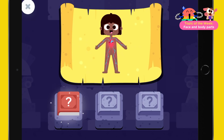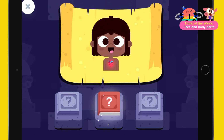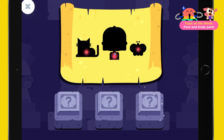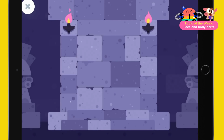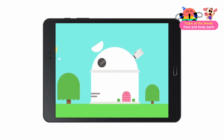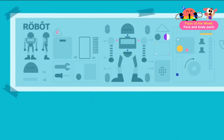Your heart pumps blood 24 hours a day. Your heart is in the middle left side of your chest. All animals and insects have a heart. Yay!